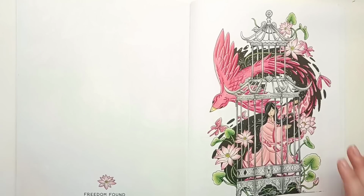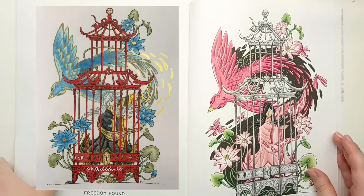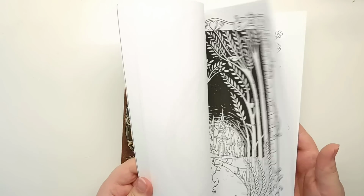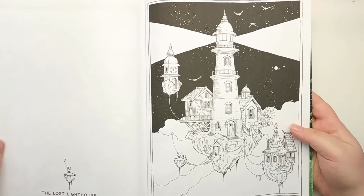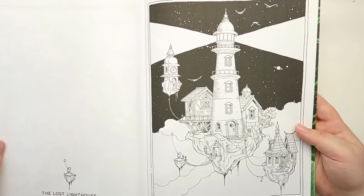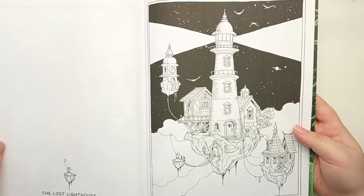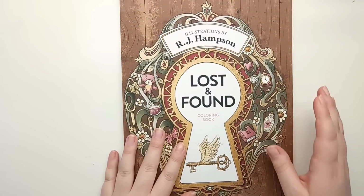I will show you Dana's lovely page here. I loved the bright red cage that she did. Thought that turned out really well and was a lovely pop of colour. And the page we are doing next for May was Dana's choice, and we are doing the Lost Lighthouse. Love this page. One of my favourites in the book. Not sure if I want to go for a traditional red or a blue. I will see when I get to it. But that is Lost and Found by RJ Hampson.